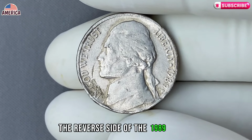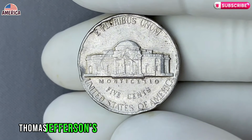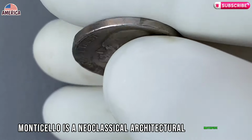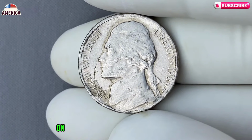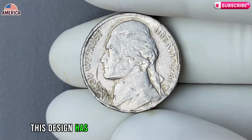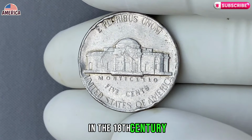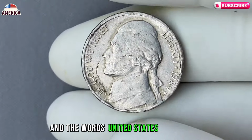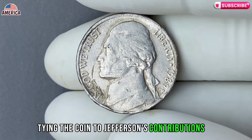The reverse side of the 1989 nickel is where things get more interesting. It depicts Monticello, Thomas Jefferson's historic plantation home in Virginia. Monticello is a neoclassical architectural masterpiece and serves as a fitting tribute to Jefferson's legacy. The design of Monticello on the nickel is detailed and precise, showcasing the grandeur of the estate. This design has been part of the nickel since 1938, and it's a reminder of the nation's roots in the 18th century. The reverse side also features the denomination, 5 cents, and the words, United States of America. The imagery is rich with history, tying the coin to Jefferson's contributions to the founding of the country.